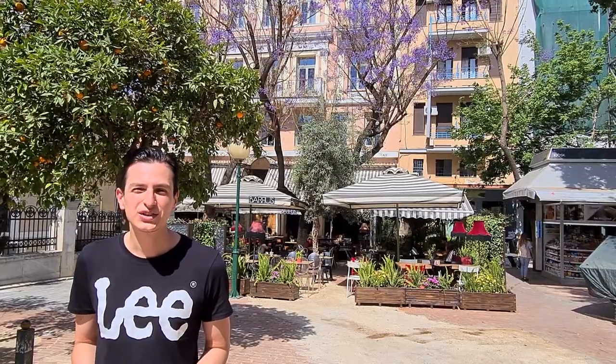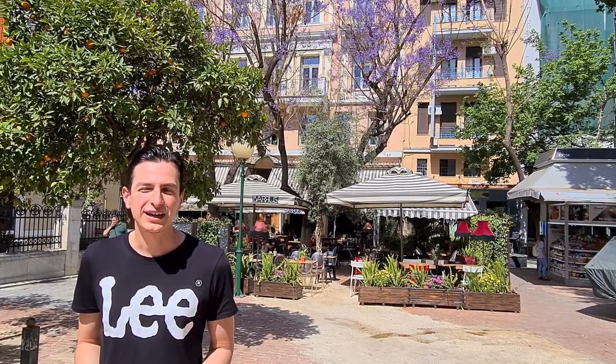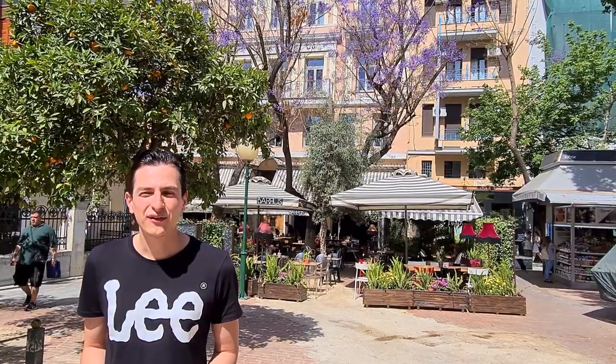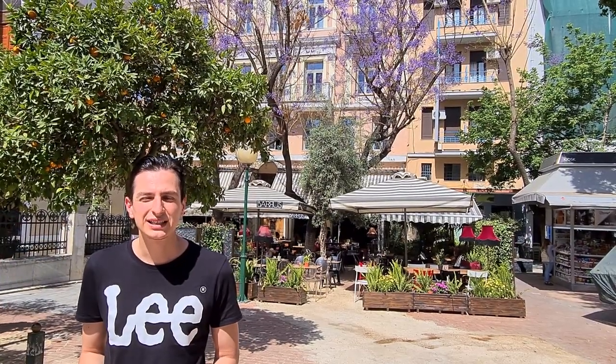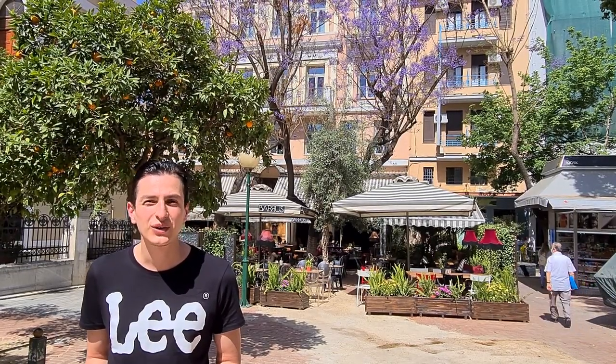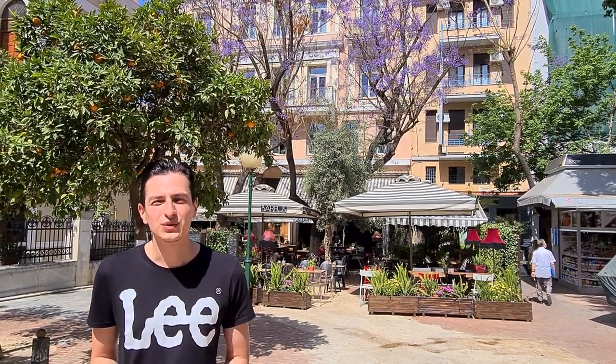This is St. Irene Square, and here you can find the best cafes and restaurants to have Greek food. It's really one of my favorite spots because it's really calm, and it's right next to Ermou Street, which is really busy. You can do your shopping and then you can have something to drink or eat.